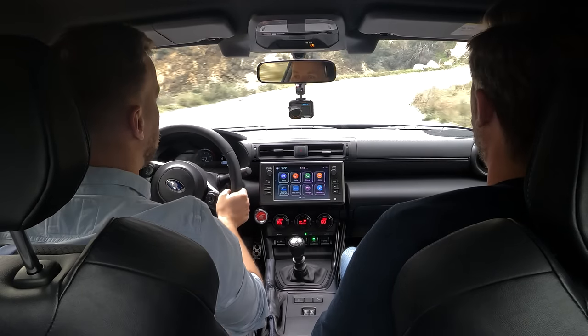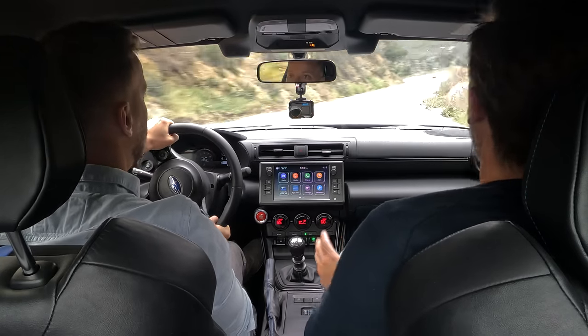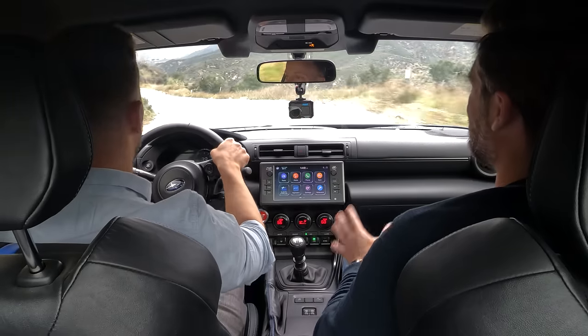Right. But for track stuff, like for daily driving, I wouldn't even change the stock ones at all. No, the stock ones are great. For daily, they're perfect, right? But personally, I don't like seeing the STI badge on this car. Yeah. It just doesn't feel right.